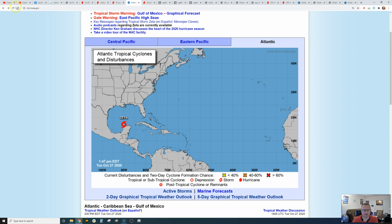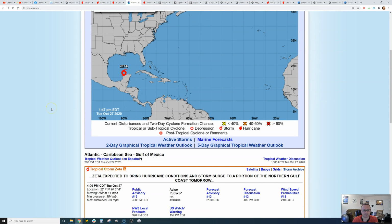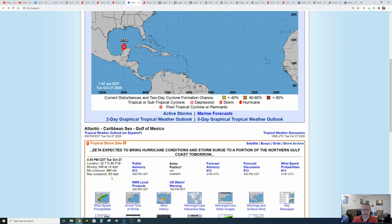Here's the Hurricane Center showing the latest advisory on Zeta, and the winds are at 65 miles per hour, so it has stopped weakening. They're expected to strengthen again. The pressure is holding steady in the mid-980s. It will be expected to drop back into the 970s tonight, and possibly the high 960s before it makes landfall. We're probably looking at a landfall pressure somewhere between about 970 and 980 millibars, but there's a chance it could be a little bit stronger than that in the 960s in the hours leading up to landfall.